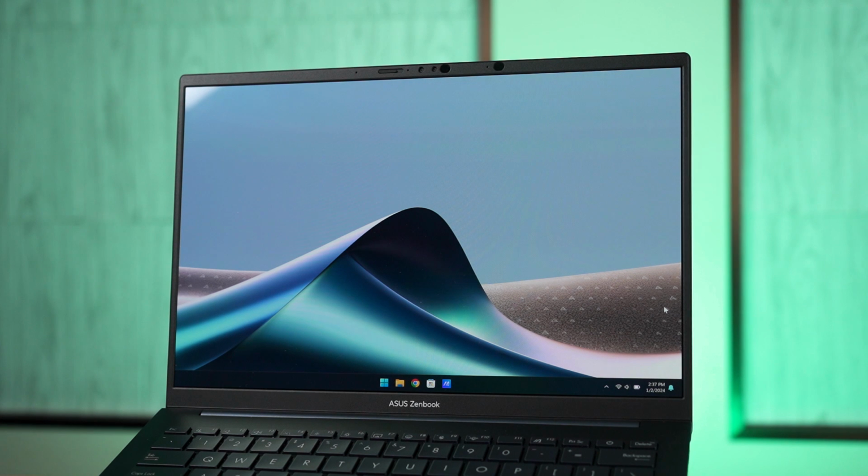And that is all we have to share with you in today's video about AI and Meteor Lake processors specifically. Do let us know what you think about Intel's Meteor Lake SoCs and also the new NPUs.